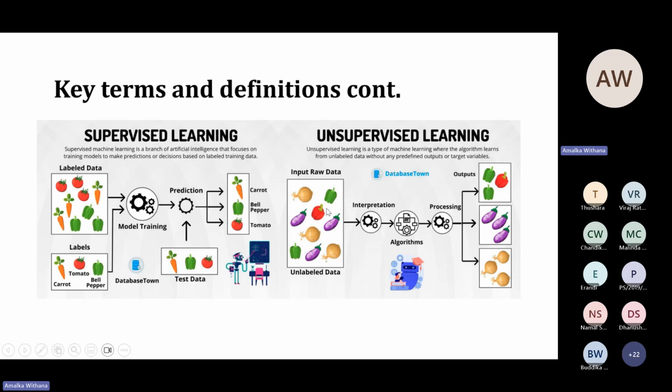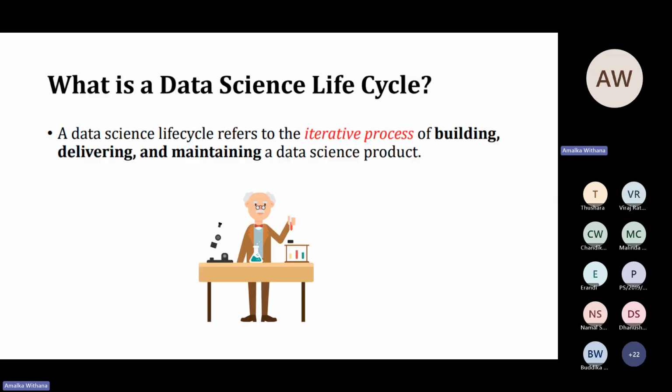In unsupervised learning, we don't have labeled data. We can put all this data into the algorithm, and it will separate the data into similarity buckets, but it doesn't say this is a bell pepper. What it does is put the bell pepper images into one bucket. We have used unsupervised learning algorithms on mobile money platforms to identify suspects who are using the platform for fraudulent activities, maybe drug-related businesses. So there are use cases, as I said.